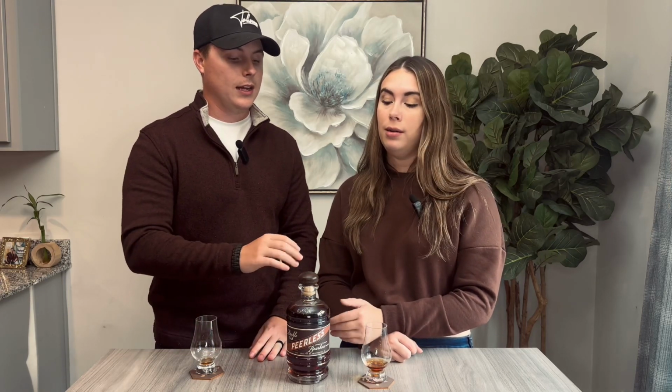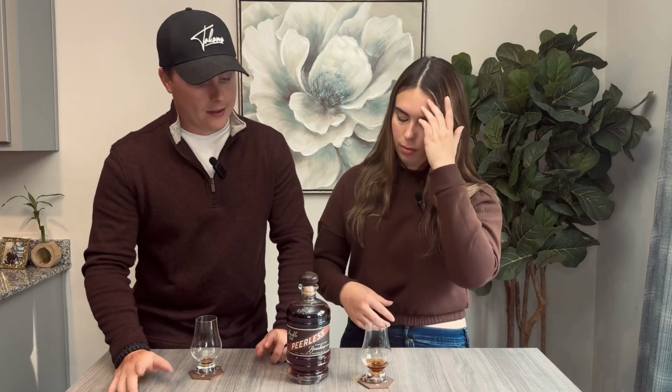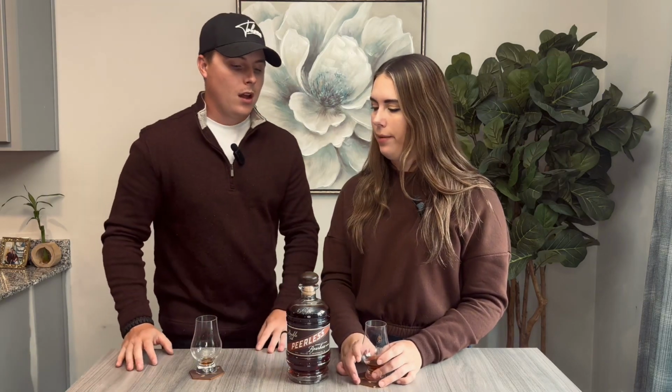So, rarity and all things considered, if you like the Woodford Double Oak a lot, you'll love this. It's fantastic. But that's kind of my 2 cents on it. I think it is worth it, but don't go paying something crazy for it. That goes for anything, but it is definitely better. Let's rate it.